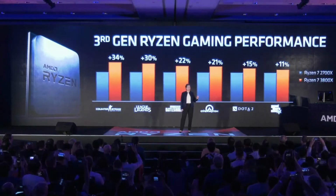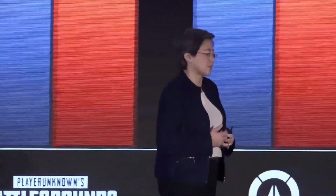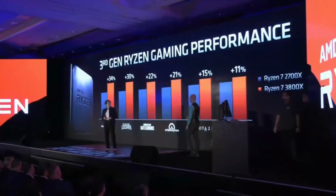Ryzen was always an incredible processor, but when you look at the gaming improvements that we've been able to get with 3rd-gen Ryzen, you can just look generationally. These are some of the most popular esports titles, things like League of Legends, Dota, PUBG, and you can see tremendous double-digit performance improvement, because we really believe gaming performance is critical, and we designed the 3800X for gaming performance. So with that, let me invite Robert out again to show you what 3800X does.